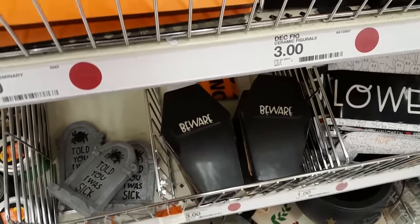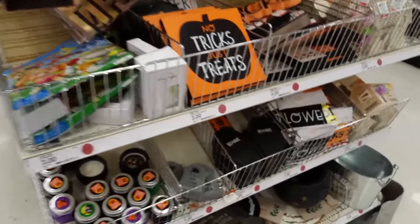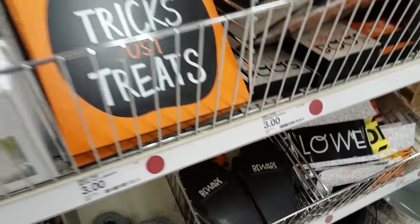Oh, it's like the Dollar Tree ones from last year, but it's made out of. What is that made out of? It's like a ceramic or something. I don't know.